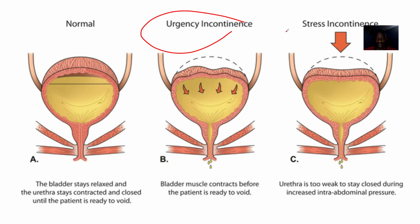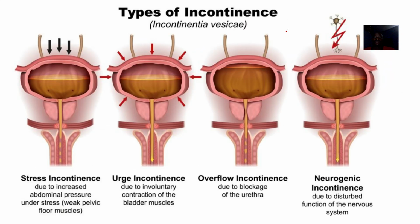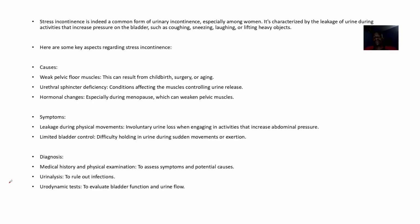Okay, so this is images trying to show the different types of incontinence, and we are focusing on the stress. And for this image, they say that the stress incontinence is due to what? Increased abdominal pressure, or probably you're under stress. Okay, so stress incontinence is indeed a common form of urinary incontinence, especially among women.